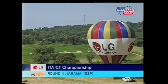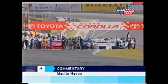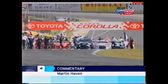Welcome to Spain, welcome to round 4 of the FIA GT Championship, the 4th LG Super Racing Weekend, about 30 minutes northwest of Madrid in the Spanish heartland. This is the circuit of Jarama and the venue for the 4th FIA GT race of the season.